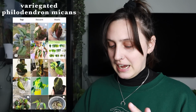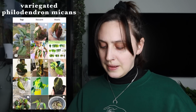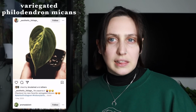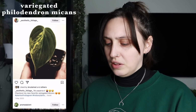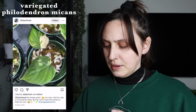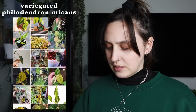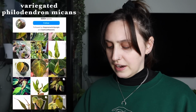Another variegated plant is the variegated Philodendron Micans. So with this one, it's not exactly what you think I would like, but I do really like the Micans. I don't have one right now, so maybe that should go on my attainable plant wish list as well. But because it's got yellow variegation, you wouldn't think I like it, but you can get ones with quite white variegation as well. I think they're just a pretty cool plant, and they look different and fun.